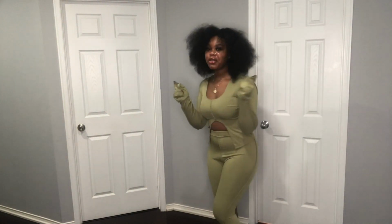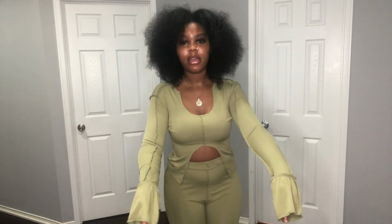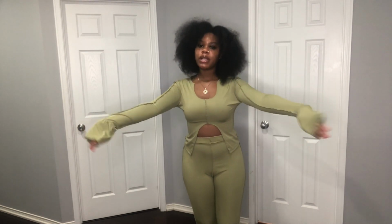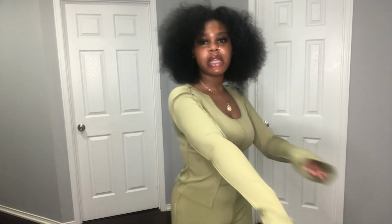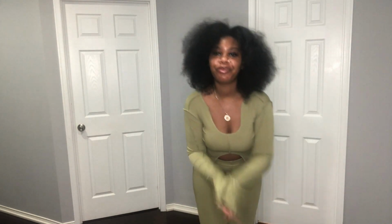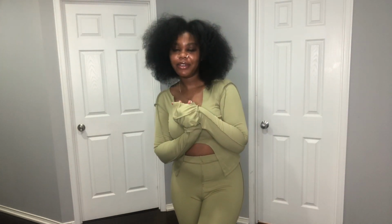I'm not gonna lie, on the model it looked different. Like, it didn't look this big. I probably could have got a size smaller. I got this in a medium. I just don't like this. Like, I don't even know where I'm gonna wear this. It's basically like a backwards type clothing, so like it's reversed. I don't know, it's not my favorite, but it's still cute. I would give this outfit a 7.5. I just don't like this. Like, where am I going?